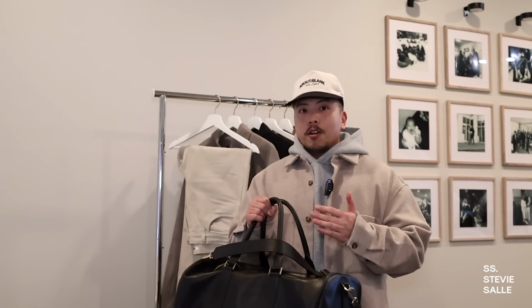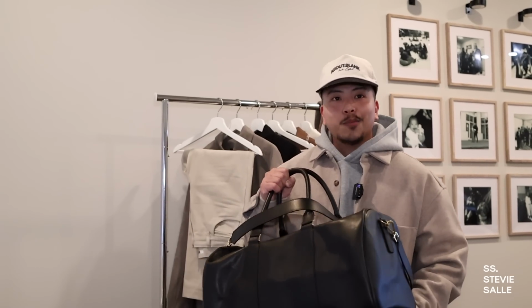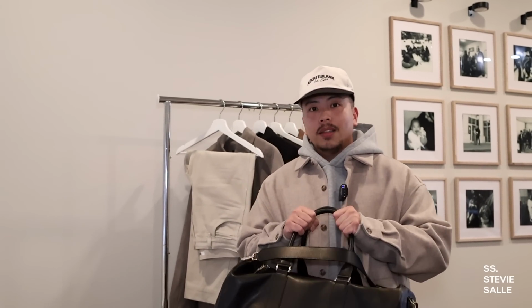I have been wanting a leather weekender bag because I don't really have any weekend bags that are made with 100% leather. So this came in at the perfect time. As you guys know, I've been traveling a ton, so I'm really excited to get a lot of use out of this for years to come.